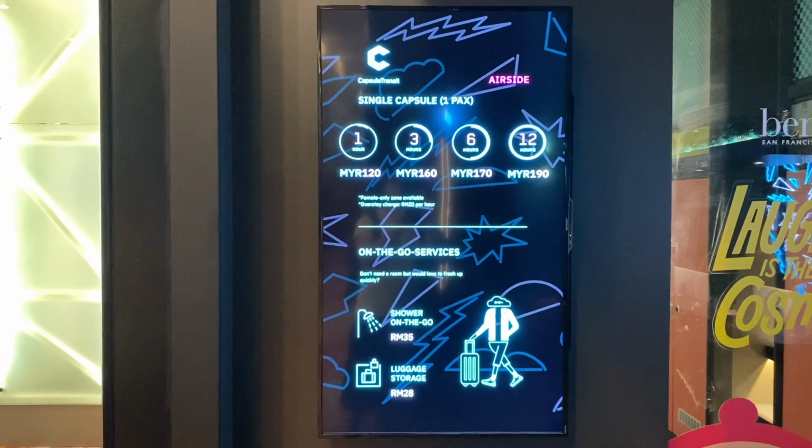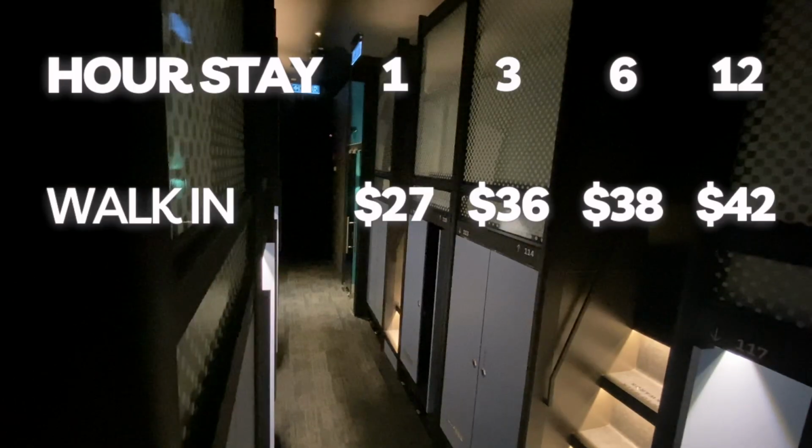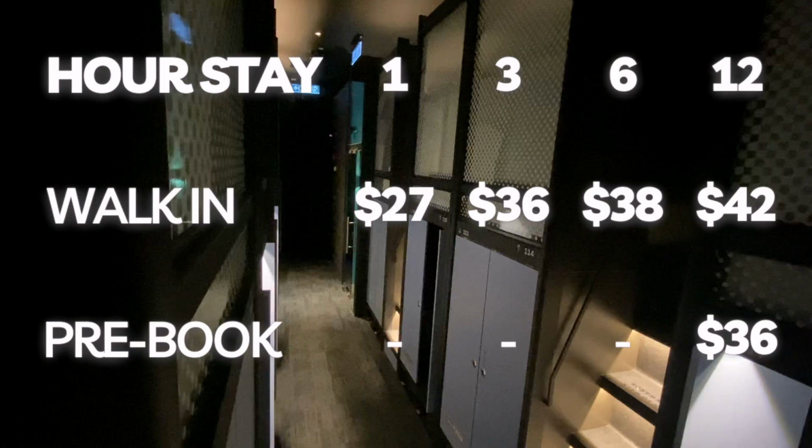First of all, we'll start with the pricing. As you can see, the longer your stay, the much better value your per hour cost will be. I only had 3 hours left by the time I booked the capsule. If I knew this in advance, I would have booked 6 and happily gone in and out of the facility throughout my stay. The other pricing related issue that I wish I knew in advance is that if you book online, you'll get a 12-hour stay for the same price as a 3-hour stay.